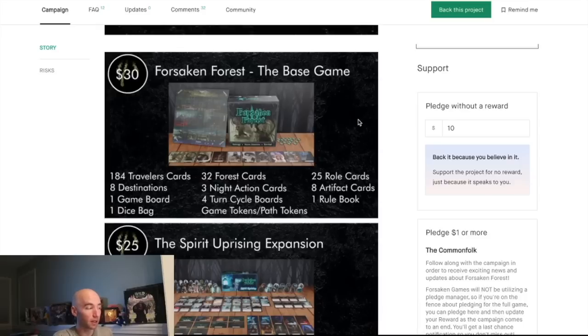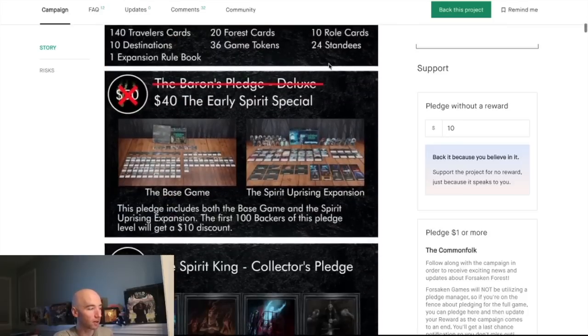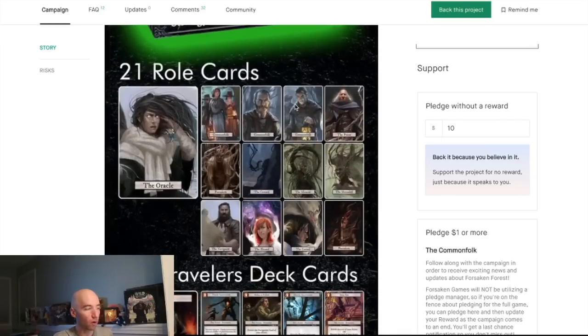What you're getting is a lot of cards. It sort of gives me like the Magic the Gathering type of vibe when I look at these cards. The base game's $30, the expansion's $25, early bird special, there you go. So again, here's a little bit closer look at what you're getting. 21 different role cards. Now the Forsaken know who they are on each side of the team, and they know where they're trying to go.